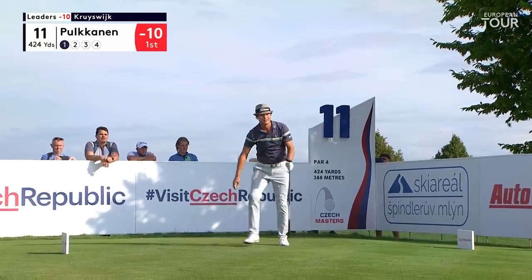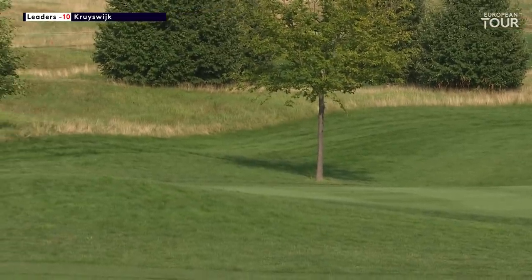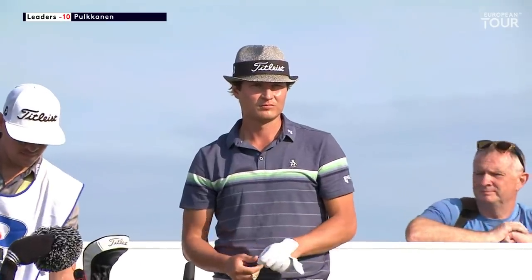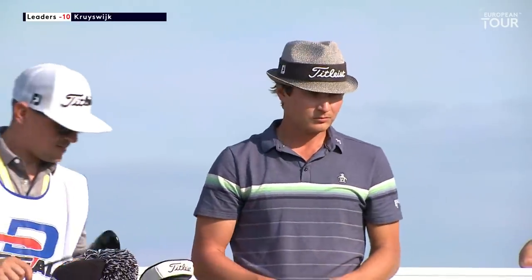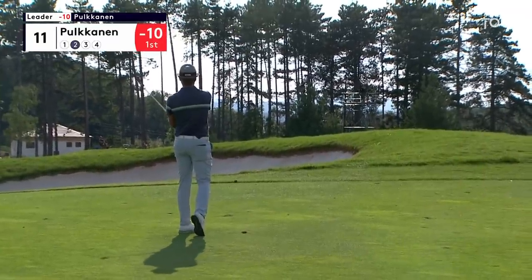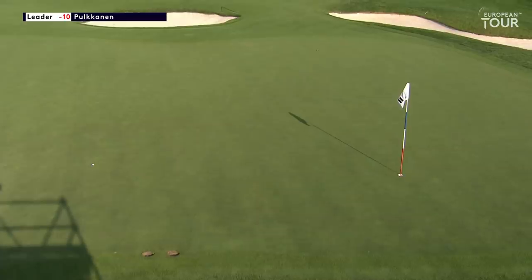One of our co-leaders, Pulkkanen, at 11. And that's spot on. Oh. 31 years old, the Finn. Pulkkanen. He's another no-nonsense player, isn't he? He gets on with it. He's a free-swinging player. Hits it miles.